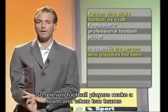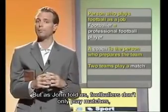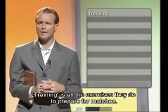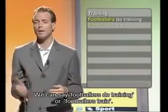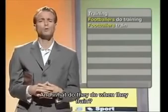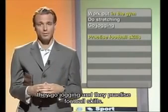So, 11 football players make a team, and when 2 teams play against each other, they play a match. But as John told us, footballers don't only play matches, they do a lot of training. Training is all the exercises they do to prepare for matches. We can say, footballers do training, or footballers train. Training is the noun, and train is the verb. And what do they do when they train? John said a few. They work out in the gym. They do stretching. They go jogging. And they practice football skills.